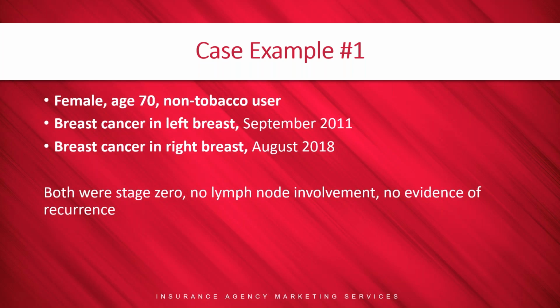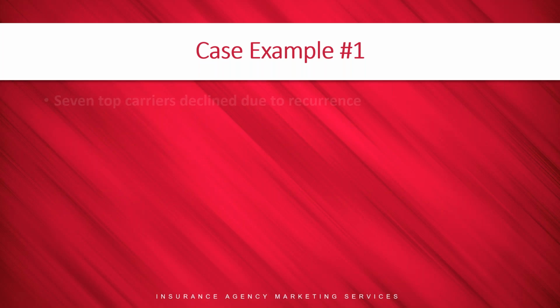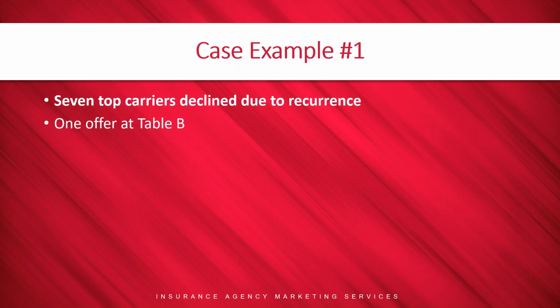Now, this young lady had breast cancer in the left side in September of 2011. 7 years later, August 2018, there was additional breast cancer discovered in the right breast. The agent assumed preferred would probably be fine because they were both stage 0. Now that's wonderful. We're glad it was stage 0. But unfortunately, many carriers are going to decline this automatically just due to the fact that there were 2 separate cancers. They don't really care that it was stage 0. Recurring cancer is a lot of times going to be a decline.